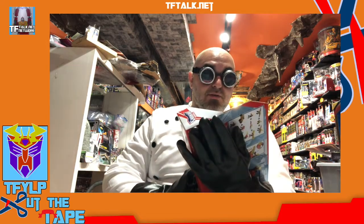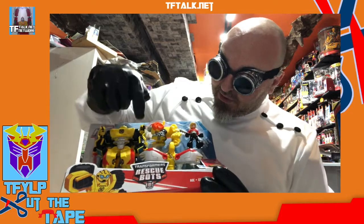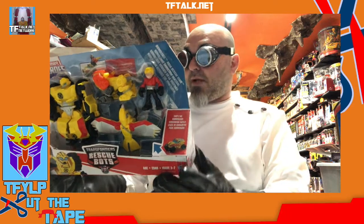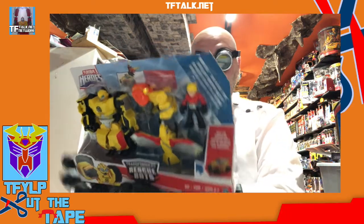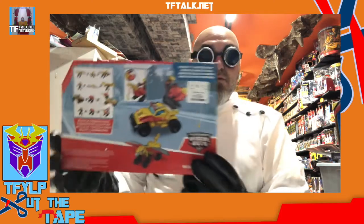Now, this is a bit expensive for $15. However, $15.99 compared to $23.99, it's unbelievable! It is crazy. This is Bumblebee Rock Rescue Team. He comes with, I don't know if that's perhaps Leo Kaiser and that's the yellow Power Ranger Zord, but they appear to combine. It's quite odd that none of the other characters are actually named on the packaging, neither on the front or on the back. Quite curious.